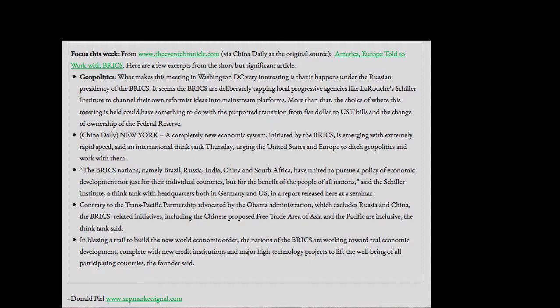Geopolitics. What makes this meeting in Washington, D.C. very interesting is that it happens under the Russian presidency of the BRICS. It seems the BRICS are deliberately tapping local progressive agencies like LaRouche's Schiller Institute to channel their own reformist ideas into mainstream platforms. More than that, the choice of where this meeting is held could have something to do with the purported transition from fiat dollar to UST bills and the change of ownership of the Federal Reserve.